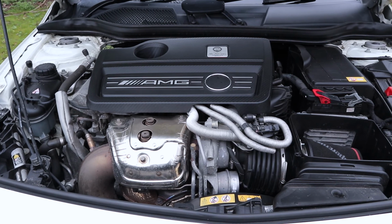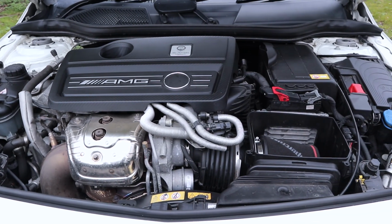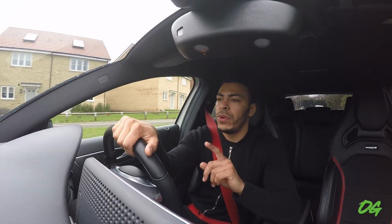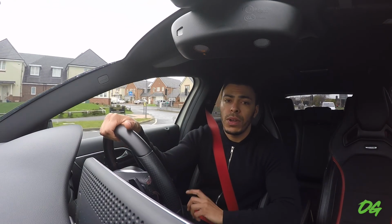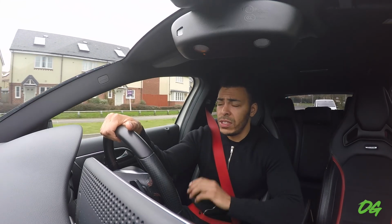It's running a stage one map and also a custom Hypercross intake, which has a 4-inch bore up from the stock 2.6-inch bore, which is a very restrictive intake. So basically, this has been dynoed at 421 brake horsepower and 643 newton meters of torque. And the difference to stock is night and day.